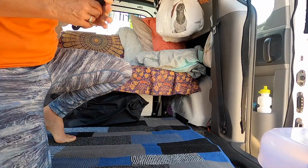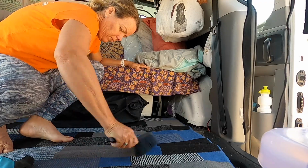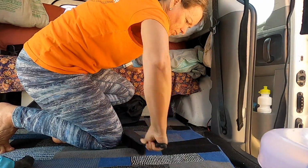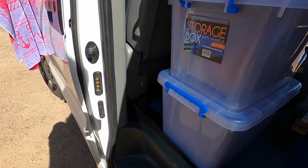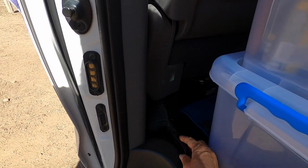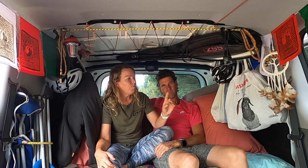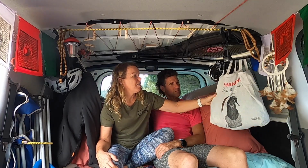One of the things that we've learnt is you need to have ready access to the things that you use a lot. We had a little brush that we sweep the floor with every day, and we had kept it in one of these bags, and it was just a hassle getting into it every day, so we thought that's not a really good spot, so we've tucked that away in a little hole.